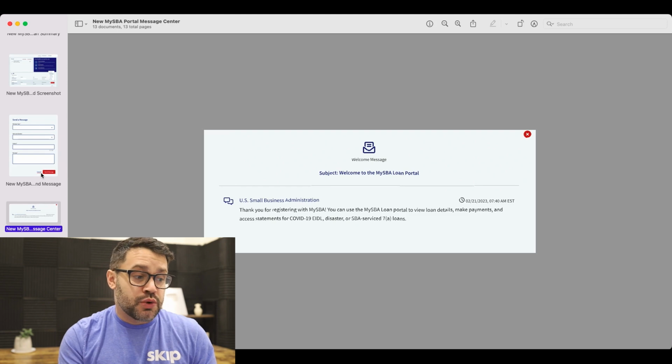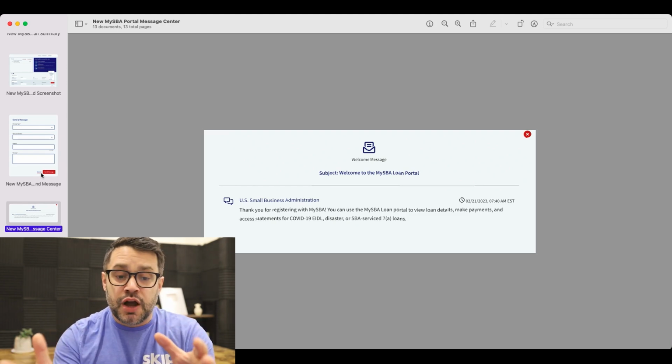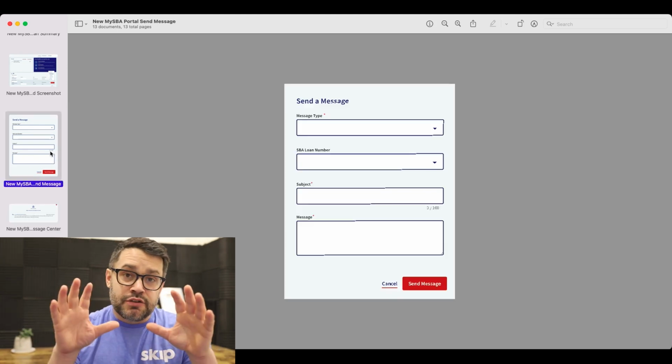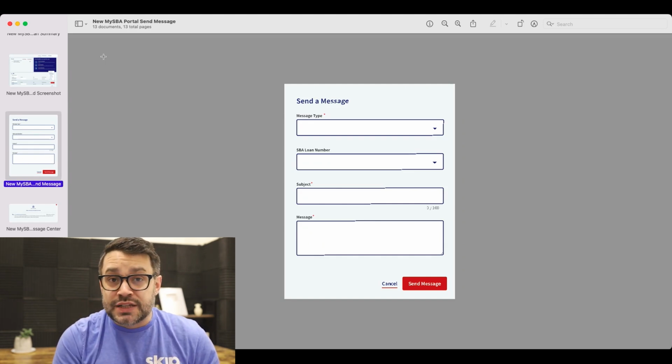The last feature I want to share with you is the messaging portal. It's a nice interface so far. For example, if you log in, you'll get a nice welcome message. And if you want to send a message, here's how the form looks to sending a message. Would love to hear if any of you do that and what response times you get. That's the new MySBA Loan Portal. Hope you can give it a go.